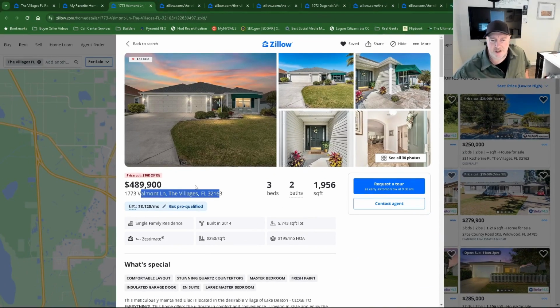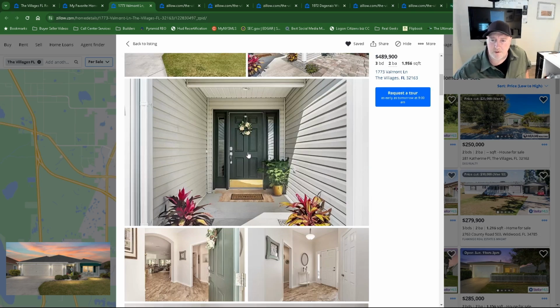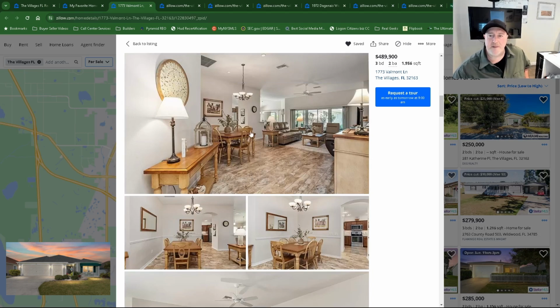Valmont Lane, the Villages, $489.9, 1,956 square feet, big house. 3 beds, 2 bath, currently sitting at $250 a square foot. As I've been saying, that $250 a square foot is being challenged all over the place, more and more and more. I would say if you're selling at that price, you're getting lucky, currently in existing homes, except for the ones that have remote, great views, pool, stuff like that.